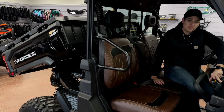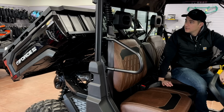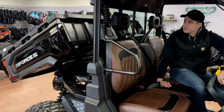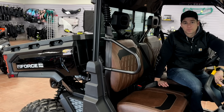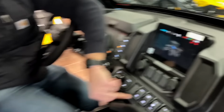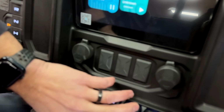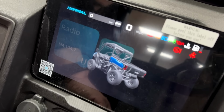And the machine's not even running. That's true. That's off the battery. And it's obviously much faster than any of the Can-Am or Polaris ones. I was going to say, that's pretty quick for a dump bed. Another sweet feature, you actually get to see it on the screen when you're dumping. Oh, that's cool.